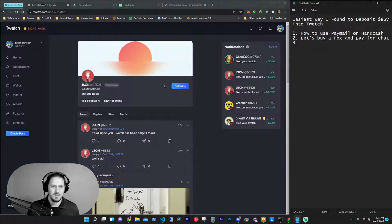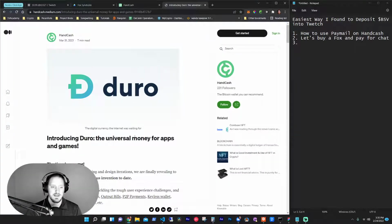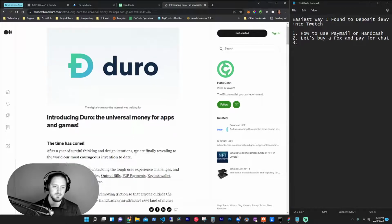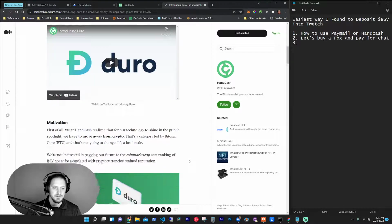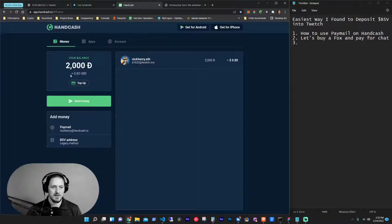So I found out about HandCash, and this is an app that uses Duros, I think is the currency. It's called the Duro. And they have an entire article here about apps and other things. So there are games that you can play with it, and it translates to BSV. If you look at my HandCash account, you can see I have 2,000 Duro, which is about 83 cents. And then I can add money through Paymail or BSV address, which is the legacy method. This is the way I thought I was going to have to send everything through Twetch, but I found out about this cool Paymail feature and sent myself 80 cents to just see how it worked. It was awesome, seamless, just like the NFTs and everything else that's going on.